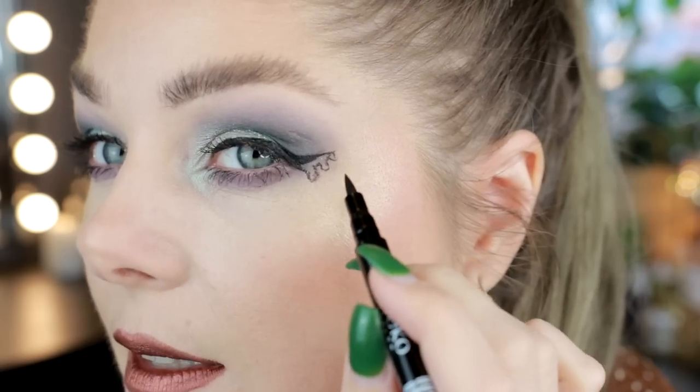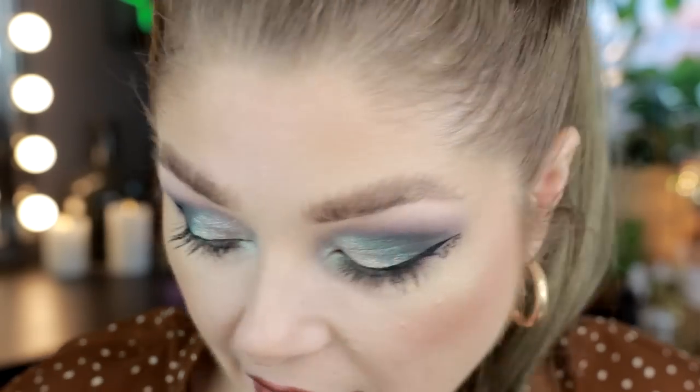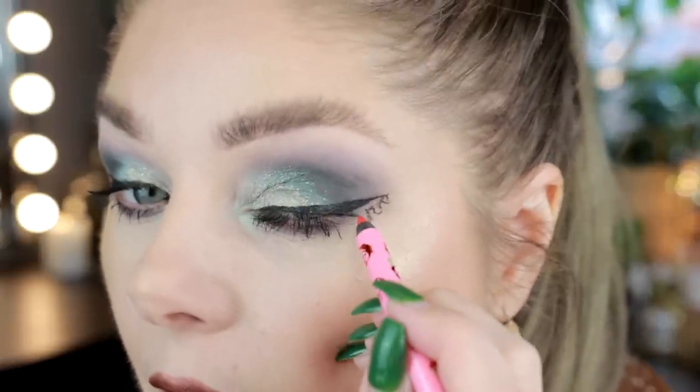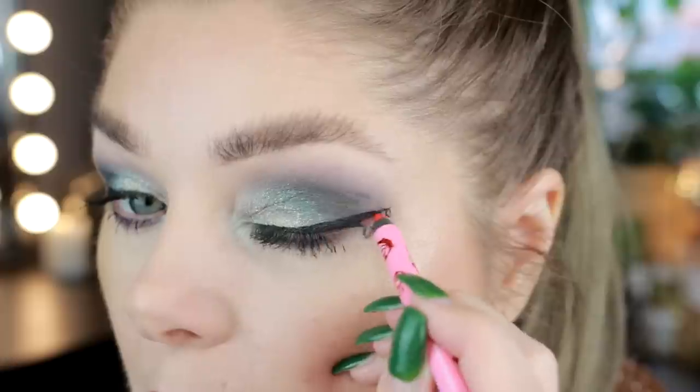So I'm just painting a bit like a drip like that, and now I'm gonna go in. I have a lip pencil. Listen, if you do not have a red pencil, just use a lip pencil. Maybe you can use a red lipstick or anything that's red, and just a precise brush. I'm gonna use one from Lime Crime. This is in Poppy, an orange red, and I'm gonna use this to fill this in to make it look like blood.